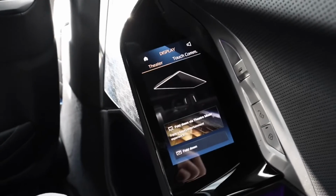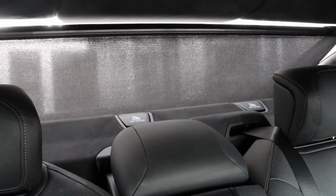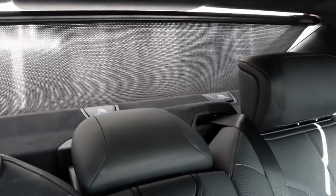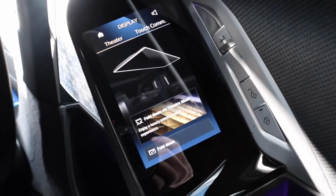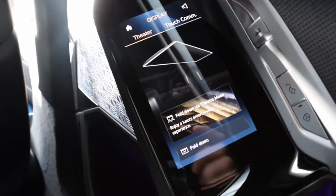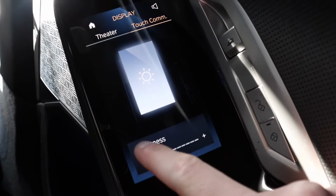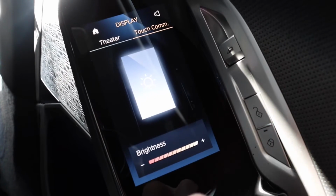Although the rear sun blind in the back here will always be up when the screen is down. That is just by default. There's no way to circumvent that because you don't want the people that are driving behind you on the highway watching your movie and rear-ending you. So that's a safety feature that BMW pretty prudently implemented. The other option here is the touch command. This just allows you to adjust the brightness of this actual display that we're toggling here.